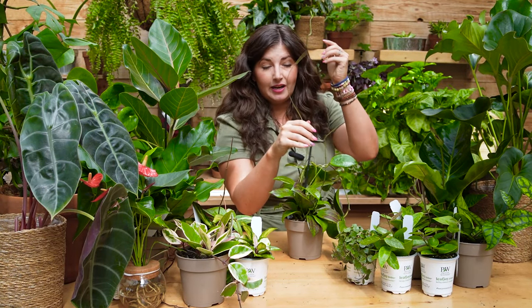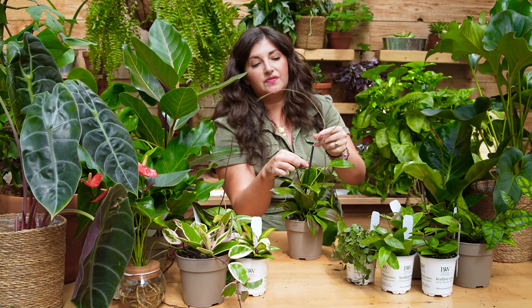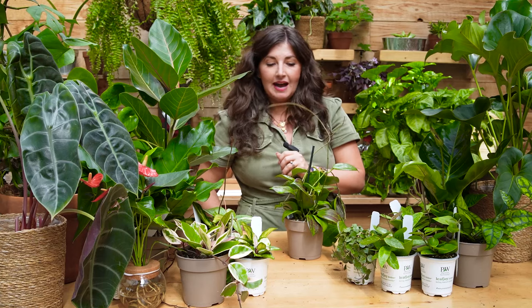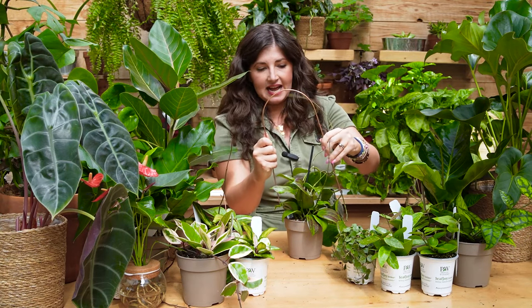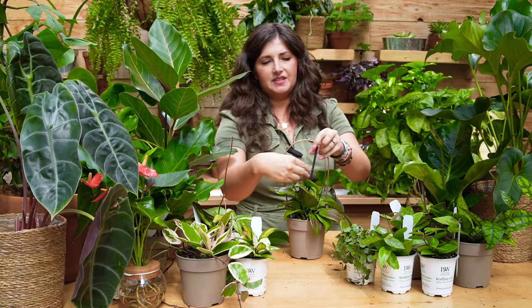They like to twine, right? So they put off these large stems and then the leaves fill in at the nodes. So if you have a trellis, like this beautiful trellis that I have, they come in all different shapes and sizes and materials. I love the aesthetic of this being metal.